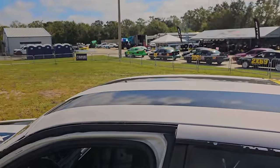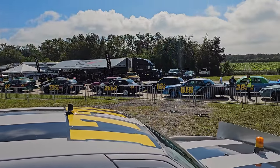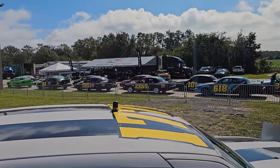Here's all the other cars. This is the most stacked driver's list I have ever seen at any race that Cletus has put on, for sure. It is going to be a lot of fun out there.